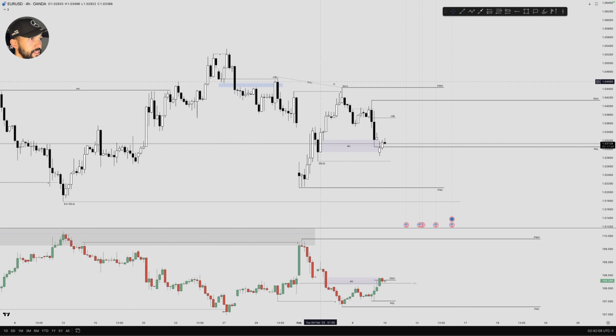So buy side liquidity, SMC divergence, price has broken down. You can see we made this low, lower high, lower low. So internal structure shift below this low here, this swing low. But we have now come down to this 4-hour order block POI. Price kind of gapped open below it, so we'll see where price goes from here.